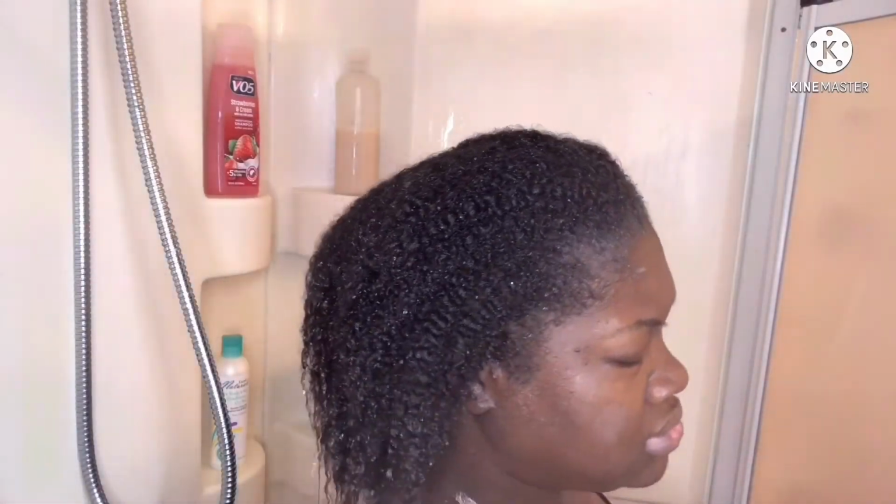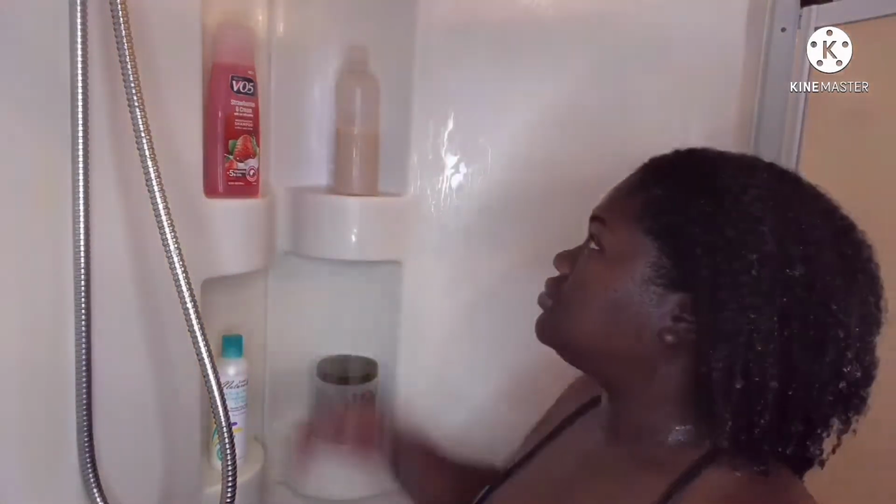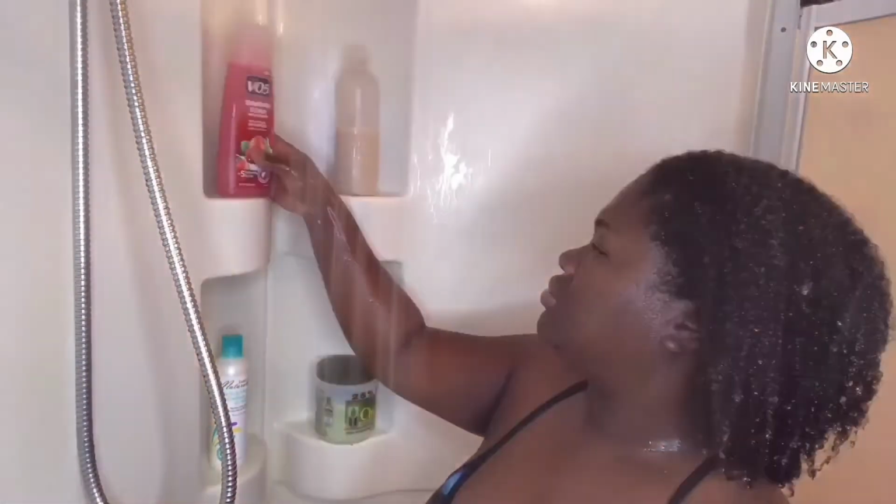So of course, once I shampoo my hair thoroughly, I make sure I get my scalp good and get all the suds out. Rinse that really well so I can move on to the very next step, which would be the conditioner. But of course, y'all, I gotta make sure these suds are out. Can't be cross using these products.